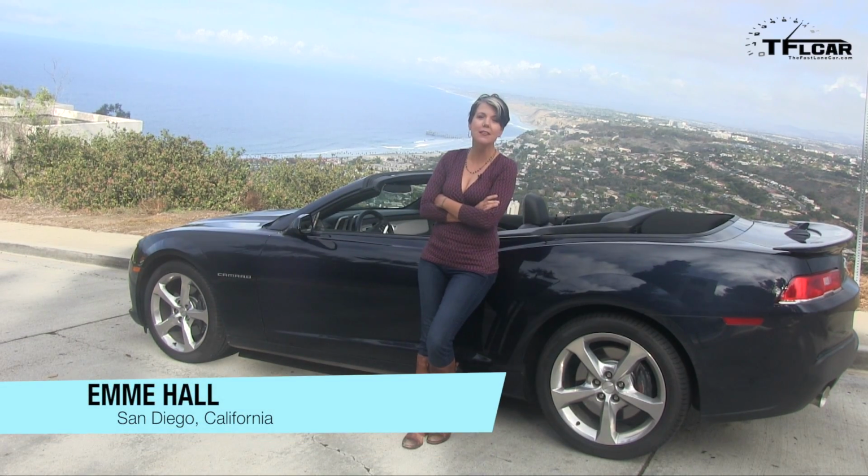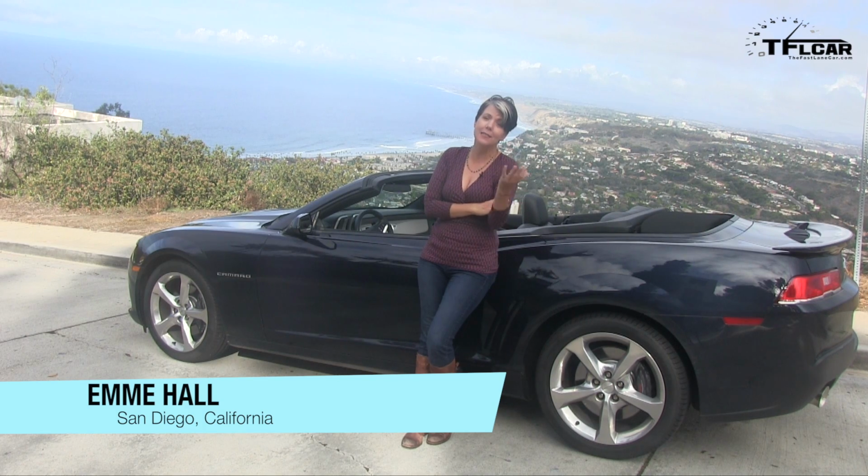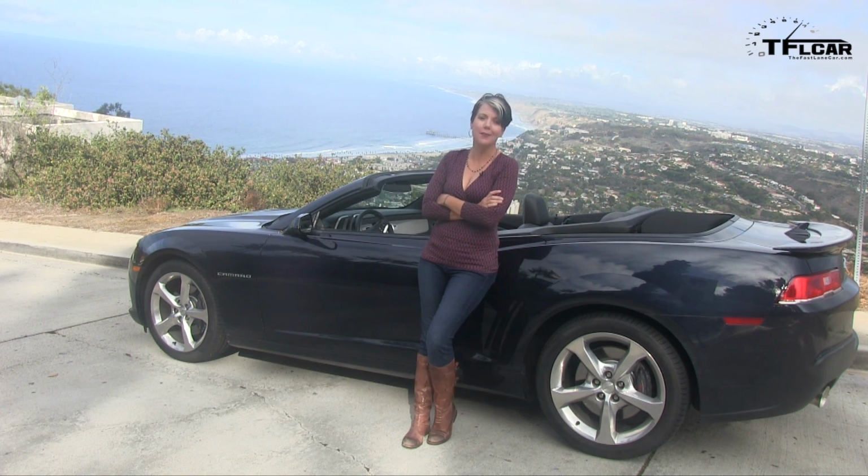The 2015 Chevy Camaro SS Convertible. Now y'all know I'm a convertible gal. Is this the muscle car convertible of my dreams? We'll find out on this quick take coming up next on the Fast Lane Car.